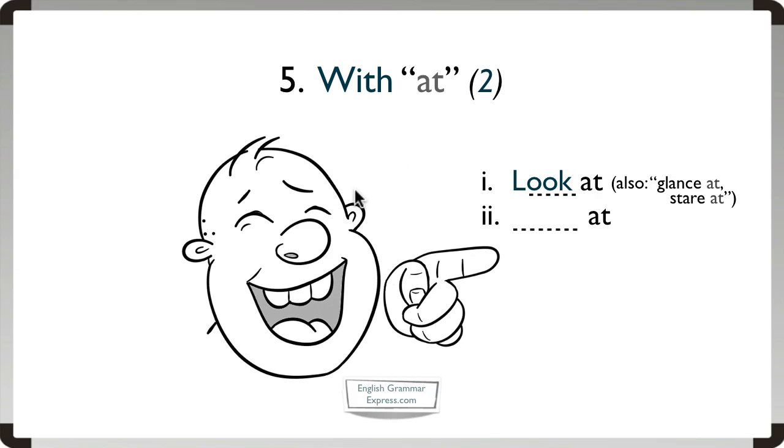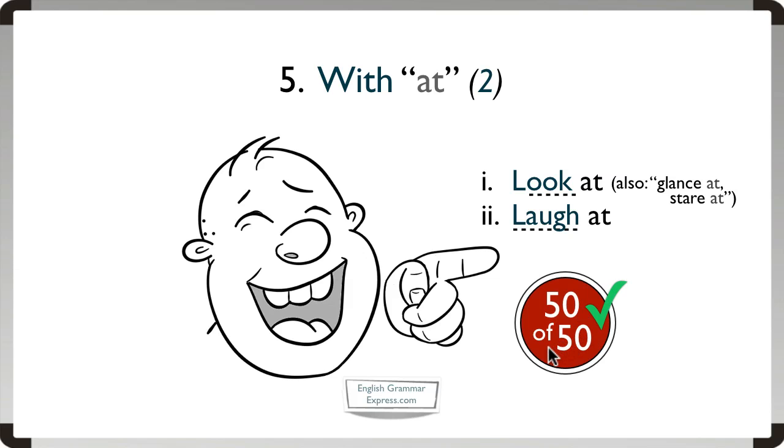And number 2, this is to laugh at. So to laugh at a joke, for example. So those are our 50 top phrasal verbs.